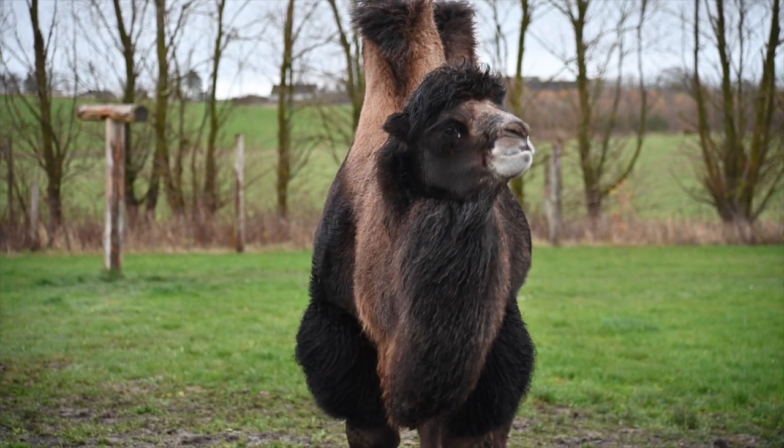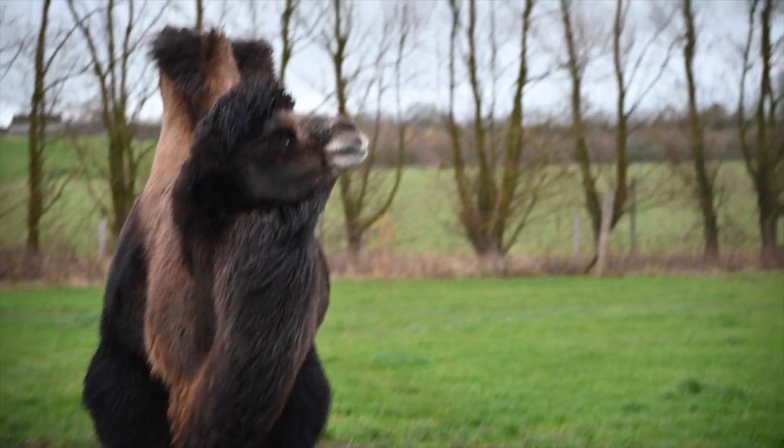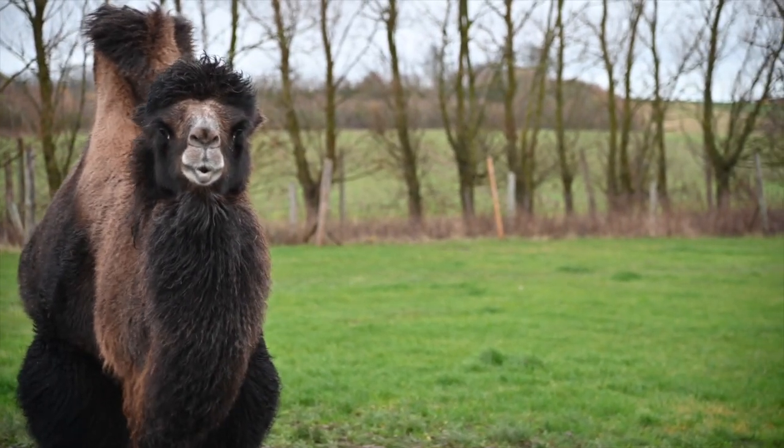This is Anton. Anton is a Bactrian camel living here in the rescue zoo. And this is how he looks in the winter time, but when season change, he also goes through some changes.